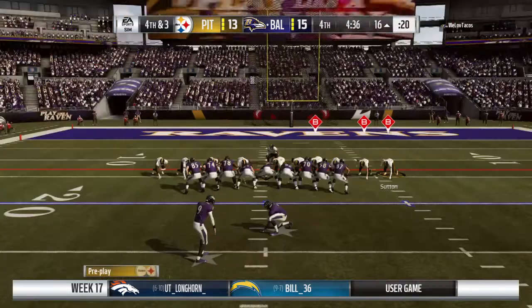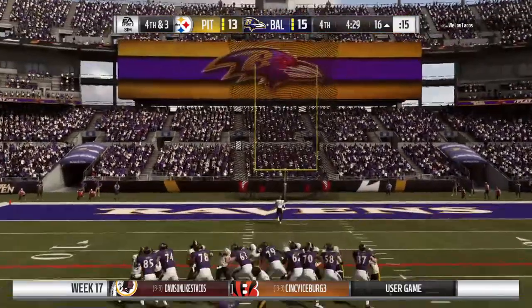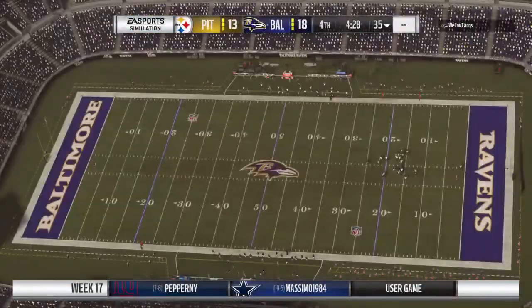So on 4th down, out trots the kicker in a big spot here. A 33-yarder from the left hash. And Tucker's kick right there. It's good. And that will push the lead up to 5.